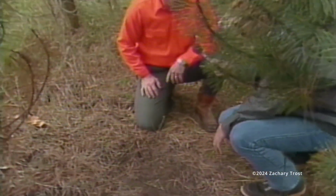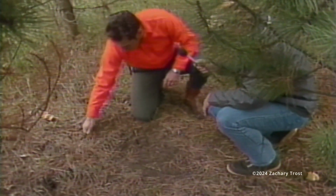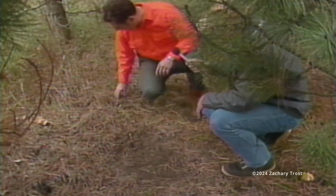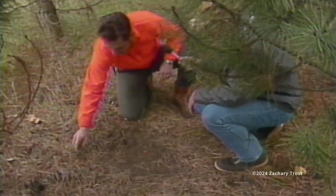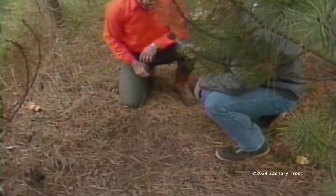And if I come back and check this again and find this same pattern, then it's a scrape. What you might do just to make sure that you've got an active scrape is take a twig, something so you don't get the scent on it, and just throw some leaves or pine needles on it like that. And boy, if that's gone the next day or two, he's tending this scrape regularly. And so it's what I would call an active scrape.